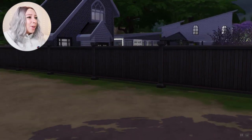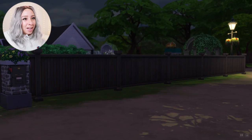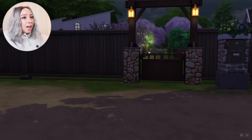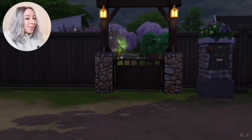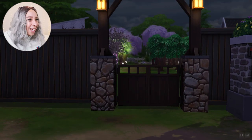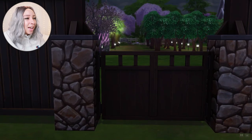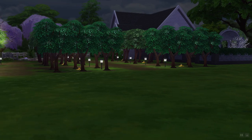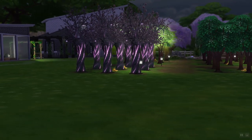So basically, I surrounded the lot with a fence. I thought it was about time we did that just to give us some privacy. This gate isn't very private though. So you head inside, and the first thing you see is our beautiful orchard. I love it. It looks so good.